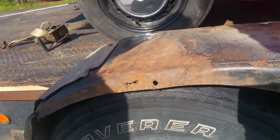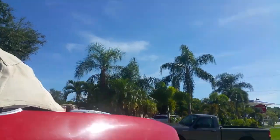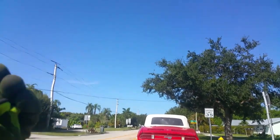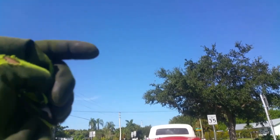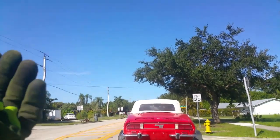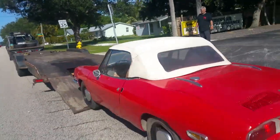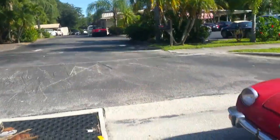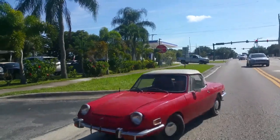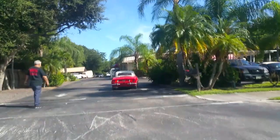Okay, well, do you want to change it here? Nah, we'll just go. It's like 3 miles. You can go that way. Go ahead. Looks like it's going to the right home.